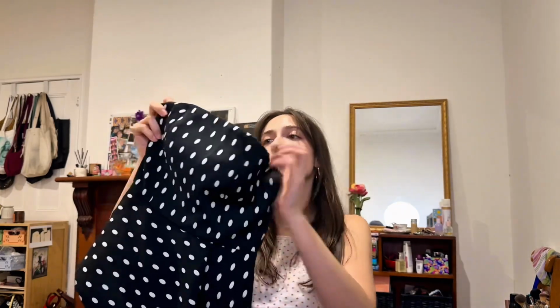It was a bit of an impulse buy. It was a bit more expensive for the op shop too. Like it was $12, which obviously is not that expensive. So it's not the end of the world, but I do think she's really cute.